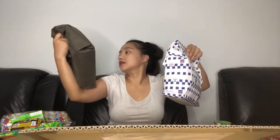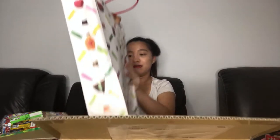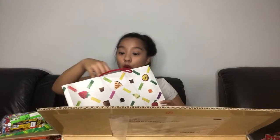Oh, I wonder what this is. Charles and Keith. But first, let's open this with a paper bag shot. Oh, the paper bag is so pretty. Look at that paper bag. 25th anniversary of what? Kit Kat! Ooh!